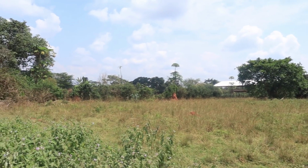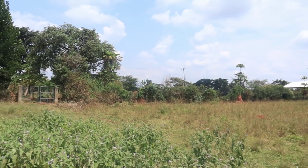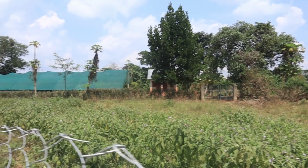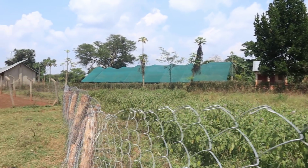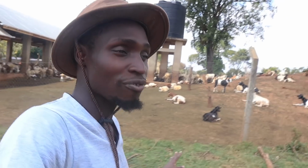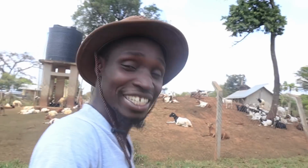So we are going to be building a very, very huge structure. For now, I'm not really certain of how big it's going to be because I've got conflicting data on the internet. I'm trying to find out exactly how big the goat structure needs to be, what spacing that we need, because the goal is to have at least 1,000 goats. Without the sheep, at least 1,000 goats.